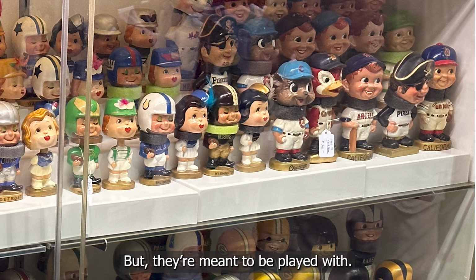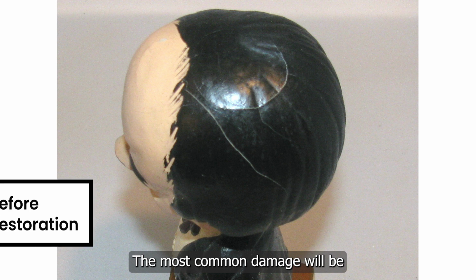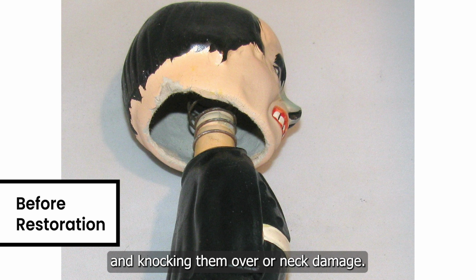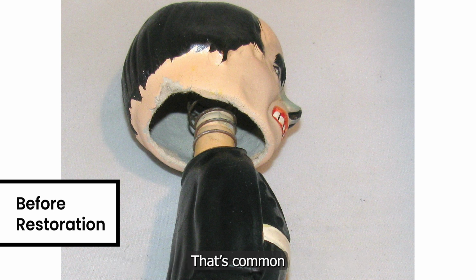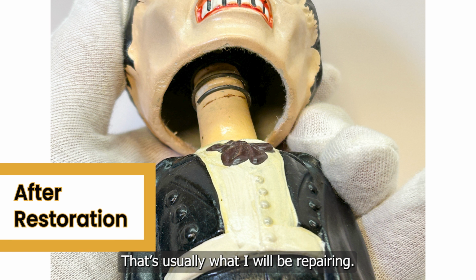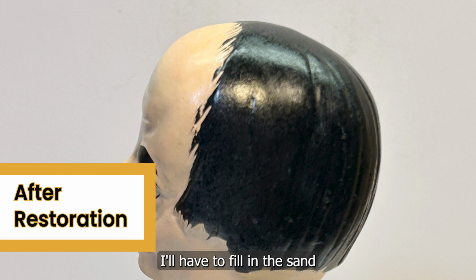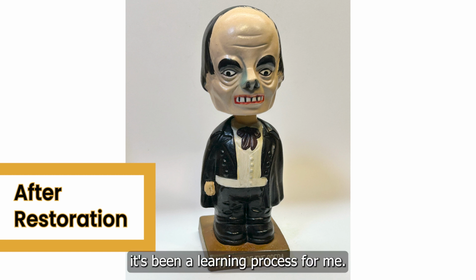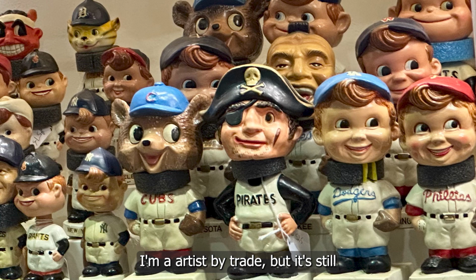Right. But they're meant to be played with. They're toys, really. They're meant to be bobbled, and those get knocked over and cracked. So the most common damage will be cracks to the head because people are hitting them and knocking them over, or neck damage. That's common, so that's usually what I will be repairing. Sometimes those lead to the need for repainting because I'll have to fill in and sand, and then I do some painting over. Amazing. It's been a learning process for me. I'm an artist by trade, but I'm always learning, refining my craft, so to speak.